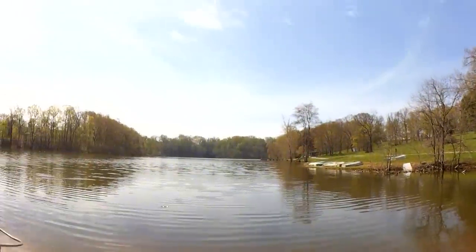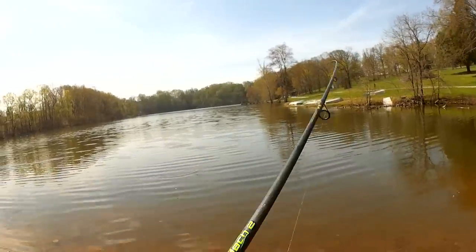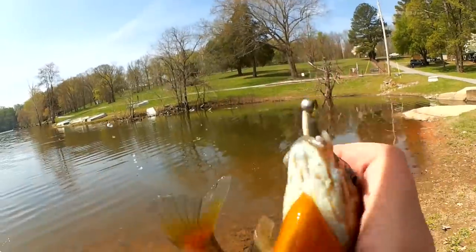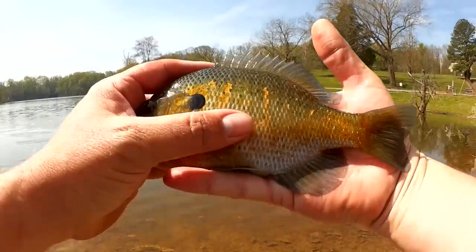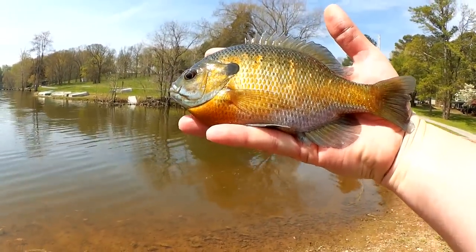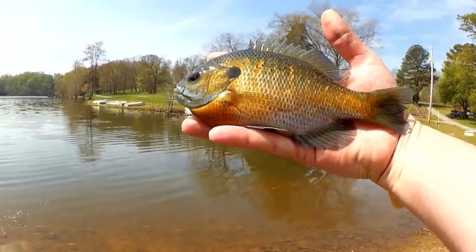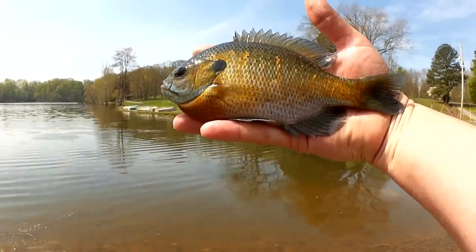Got him. Holy cow. Who needs bass when you're catching bluegills like this? Another jumbo. Wow, this is the biggest one yet. Look at that. That is a great looking bluegill. Perfect eater size too. If you wanted to catch a big bluegill to eat, now might be the time. Look at that thing.